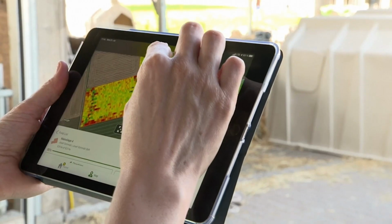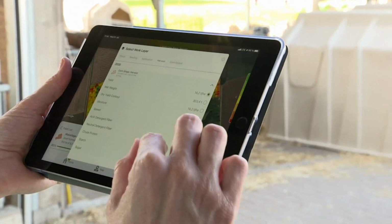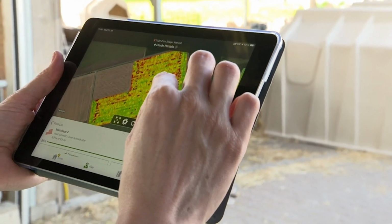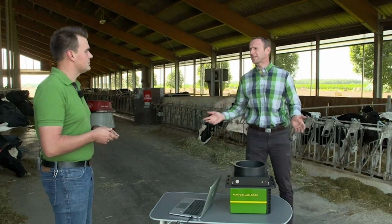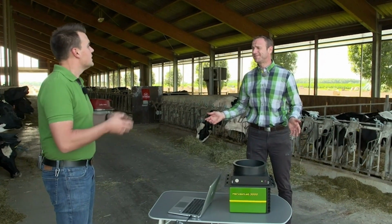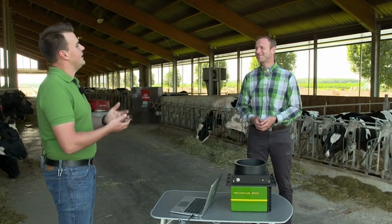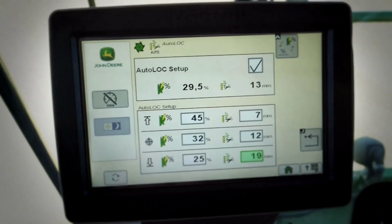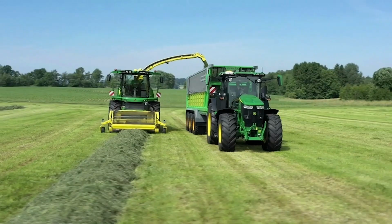Fertilization is a very good keyword, Heiner. If I take the ingredient protein, I can create an as-applied map from it for the further procedure with just a few clicks in the operations center. What else can I use the HarvestLab for? If we return to harvesting, I can automatically set the length of cut based on dry matter, because I want to have the best possible ensiling processes here.